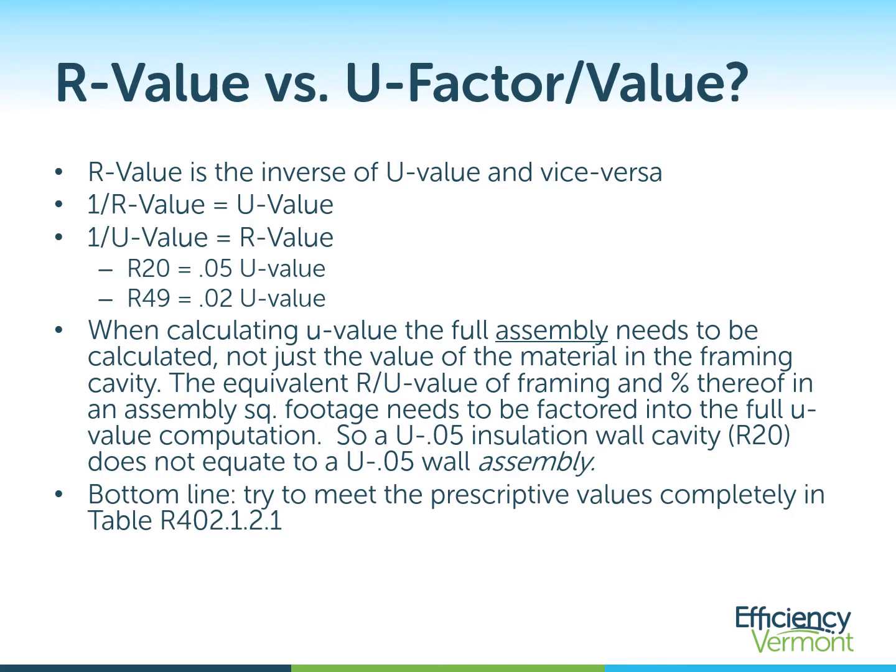So what is the difference between R values versus U factors, or U values as it's also referred to? The R value is the inverse of the U value and vice versa. So in having numbers available for different components, 1 divided by the R value equals the U value, and 1 divided by the U value equals the R value. For example, if we have a component that has an R value of 20, its U value would be 0.05. Alternatively, an R value of R49 would have a U value of 0.02.